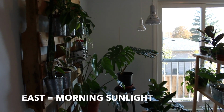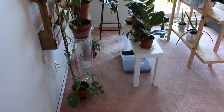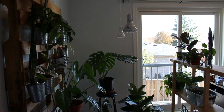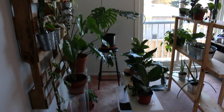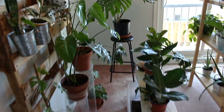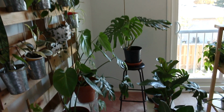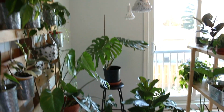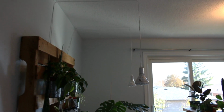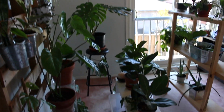I really wish I did have a south-facing window, but ultimately they do get sun during the day, as you saw in the last clip, and then this is how it would look like for most of the afternoon, which it's hard to tell on camera, but it's a decent amount of light. You can see on the leaves where the light is reflecting. And then obviously in the evening I'll turn on the lights. That way they get a few extra hours of bright light later on in the day.